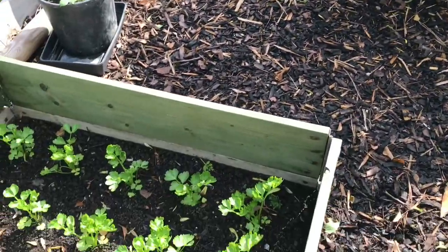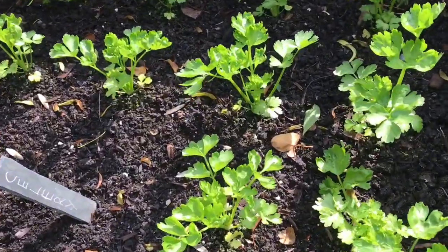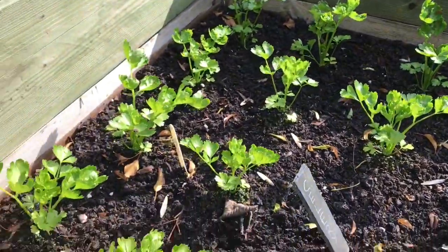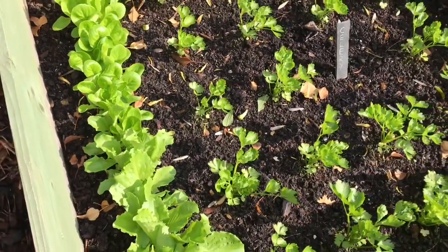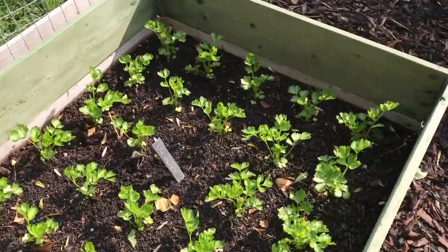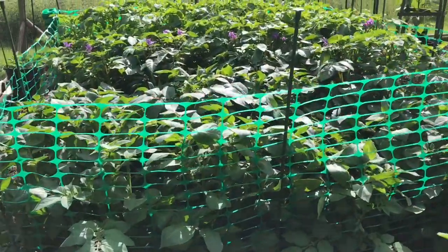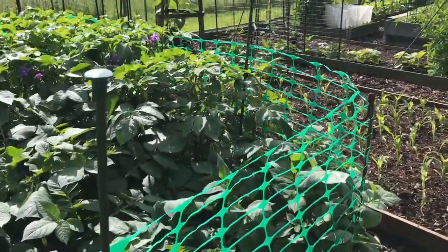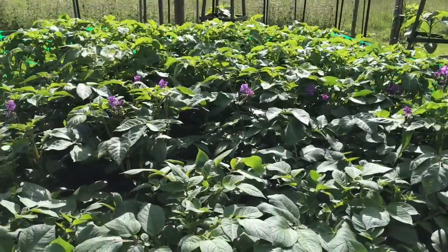If I spin you around slowly, celery, it's looking well. Little bit of lettuce there which desperately needs thinning out. Those are my late potatoes. They must be 3 foot tall now. They're looking well.